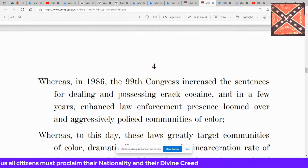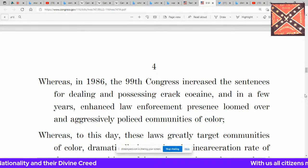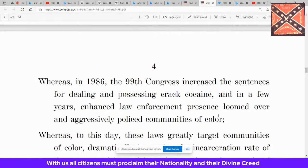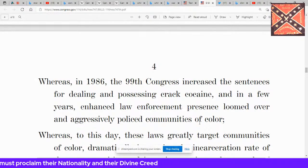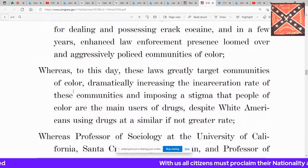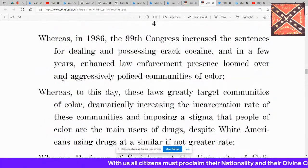Whereas in 1986, the 99th Congress increased the sentences for dealing and possessing crack cocaine, and in a few years, enhanced law enforcement presence loomed over and aggressively policed communities of color. Do you know that we lived through that? We were born, some of us were born into that. I felt it. Yeah, definitely felt it.